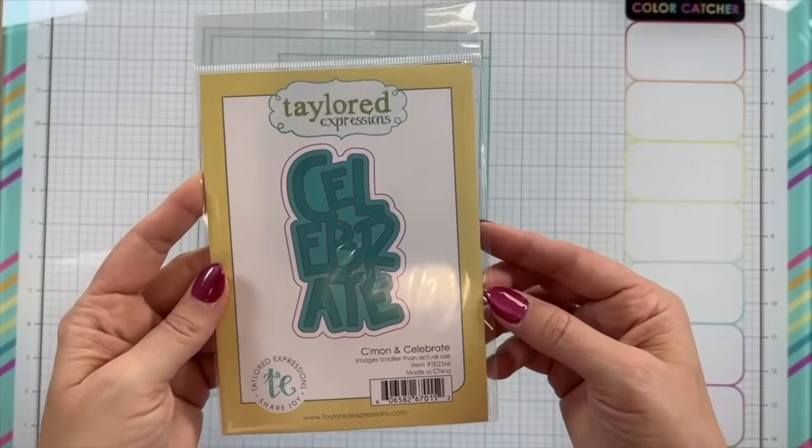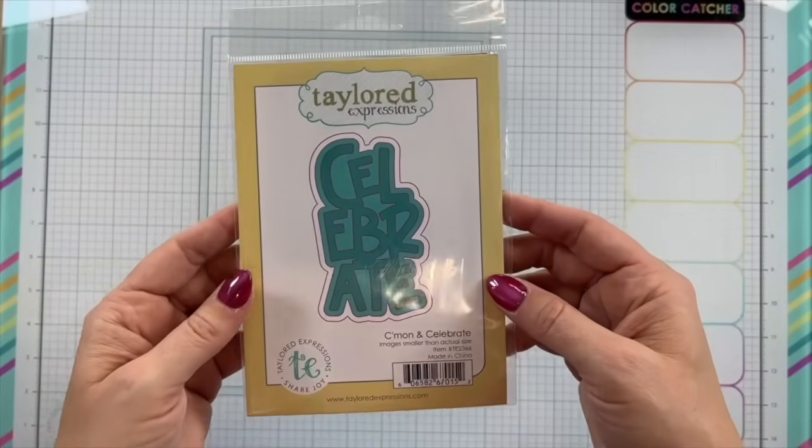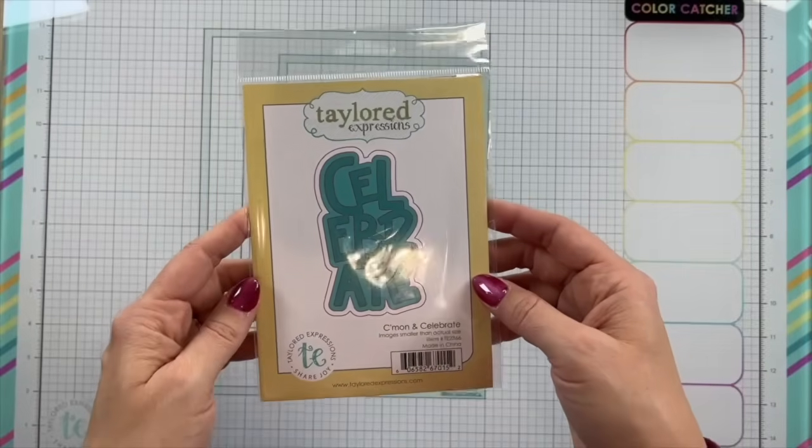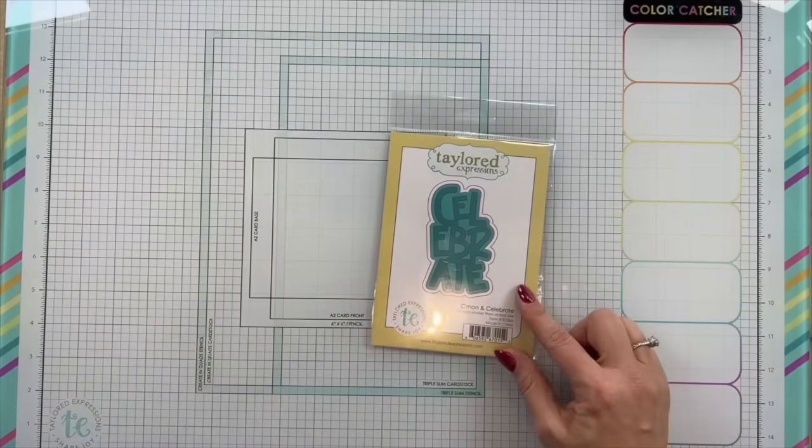I was telling someone that the 2 layers are like exclamation points, like celebrate with exclamation, right? I love it. Extra layers. It's like how Whitney would say it, celebrate exclamation.